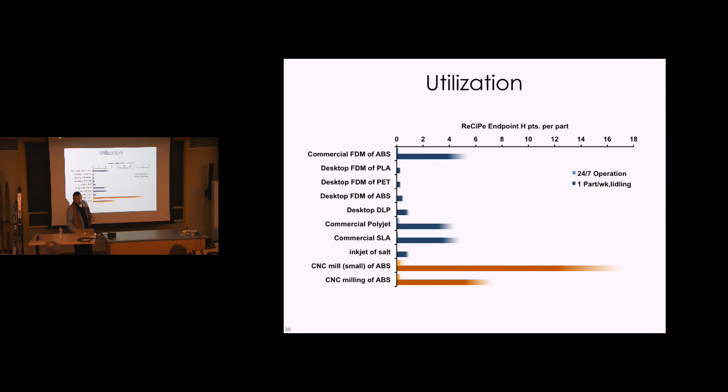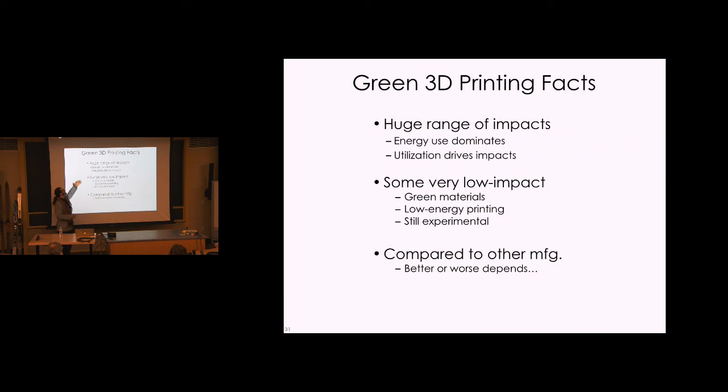So utilization really matters. And those are the bottom lines here, the 3D printing facts: there's a huge range of impacts, and energy use dominates, but utilization is super important. And some kinds of 3D printing can be very low impact, but they're mostly these experimental materials, like printing in salt, or green-material-enabled ones like the PLA desktop machine. And it also depends on what kind of process you're comparing it to. So really, you have to go product by product to make an intelligent decision here.